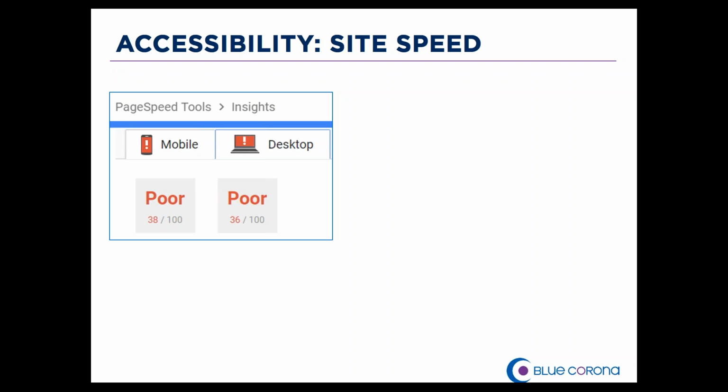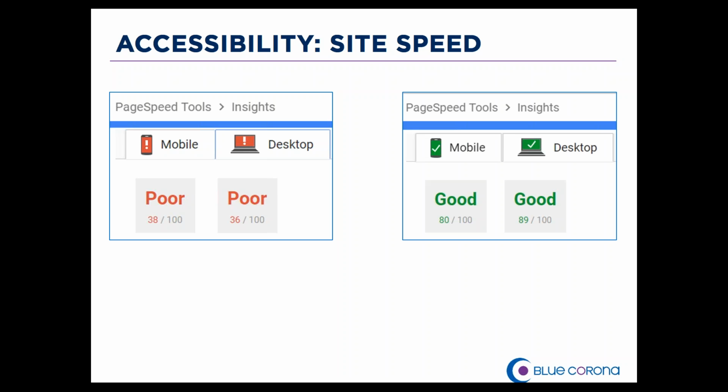And after some optimizations of their images and their code on their website, we were actually able to get their scores up to an 80 on the mobile and an 89 on the desktop. Before we made these updates, that website took almost 10 seconds to load, 9.7 seconds. So if you remember back to the beginning, that 3-second mark is important.